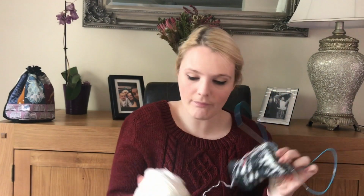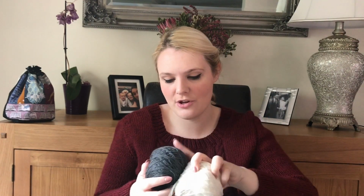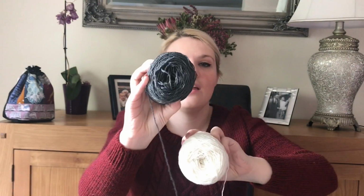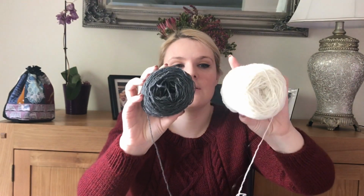The yarn is 100% Perendale from Briar Patch, which is a company in New Zealand. And yeah, so this is the grey and this is the cream.